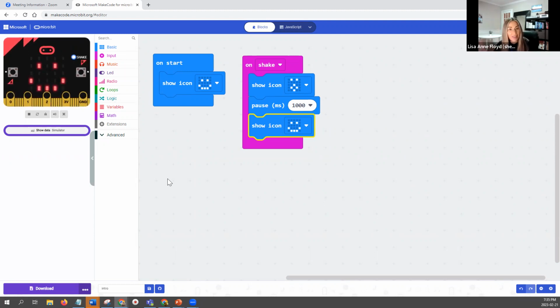Students can choose other animations that they'd like to do. So they're outputting information to the user who's using the microbit. I'm going to go ahead and show you how to pair the microbit. Now, this might be a little bit tricky.